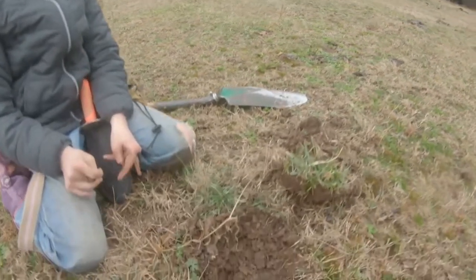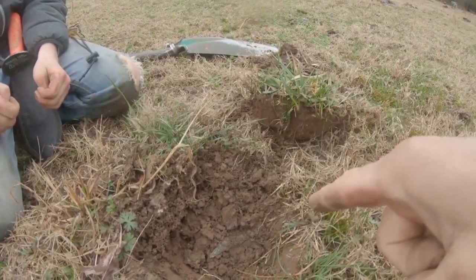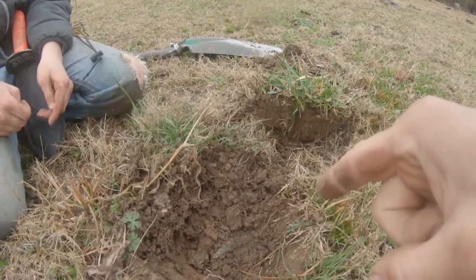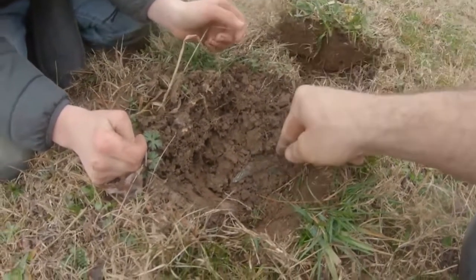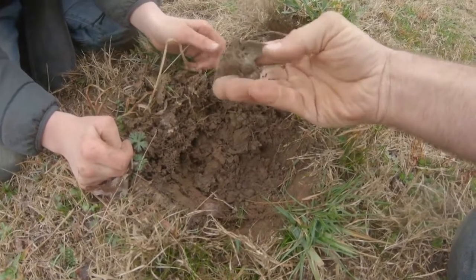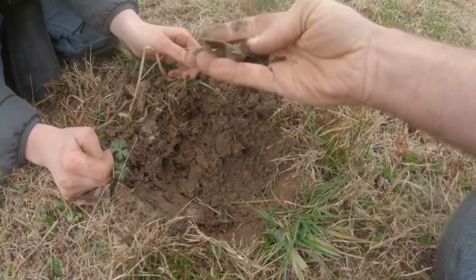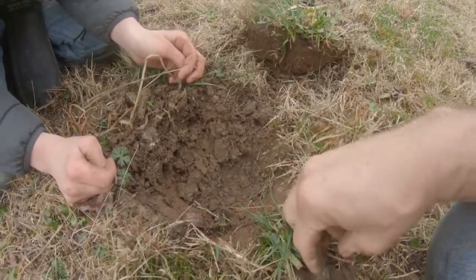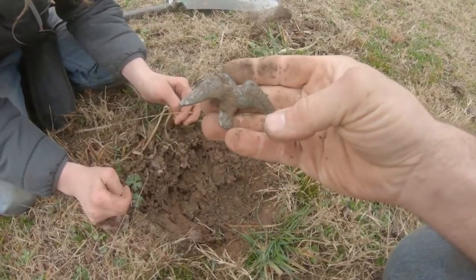All right, guys. Here, we don't know exactly what it is yet, but it looks like an eagle. All right. Haven't looked at it. It's an eagle. Ooh, look at that. That is so cool. Look at that. Don't break it. Well, that broke it. Check it out. That is cool.